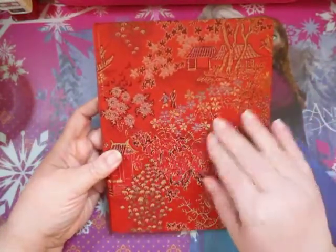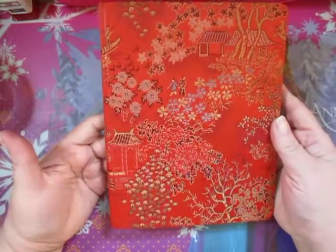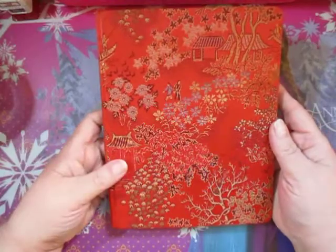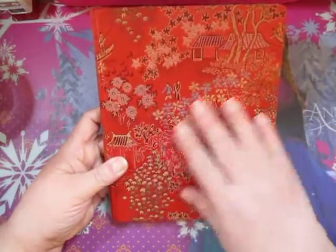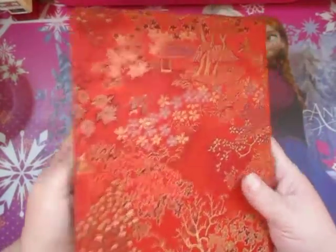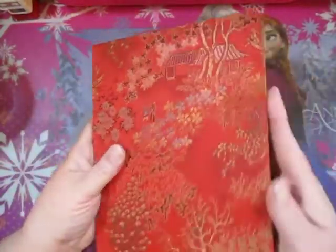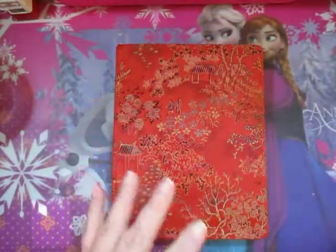But it's got this really pretty Japanese, I don't know if it's Japanese or Chinese scene, I'm not sure which, but this is cloth that covers it on the front and the back. It's the same thing, and I thought this was so beautiful. I had to have it. Now this is from 1994, and I want to show you guys.